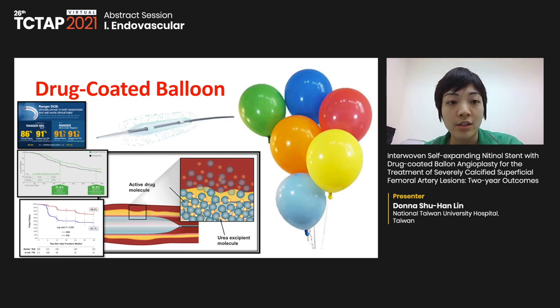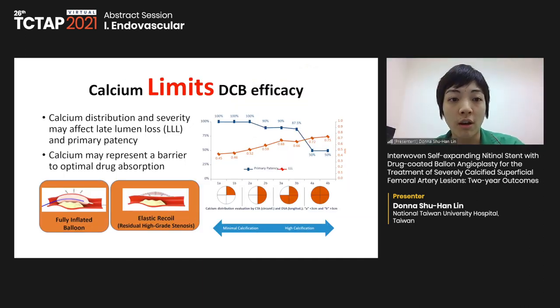To start with, I would like to bring your attention to the role of DCBs in the treatment of fempop lesions. We know that DCBs deliver anti-proliferative drugs to these lesions and improve the primary patency rates of PTA. But these patients also often have severely calcified lesions, and the fact that calcium limits DCB efficacy is a problem that we face every day. Calcium distribution and severity affect late lumen loss and primary patency rates of PTA, and calcium is a barrier to optimal drug absorption. In addition, as you can see from the diagram at the left lower corner, calcium also leads to severe recoil after balloon angioplasty.